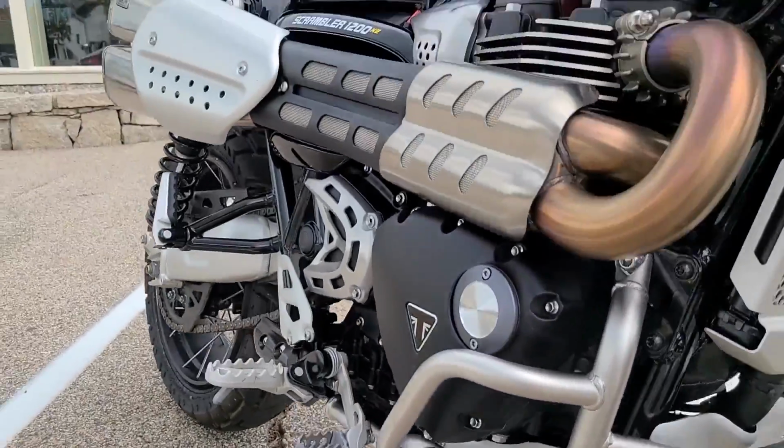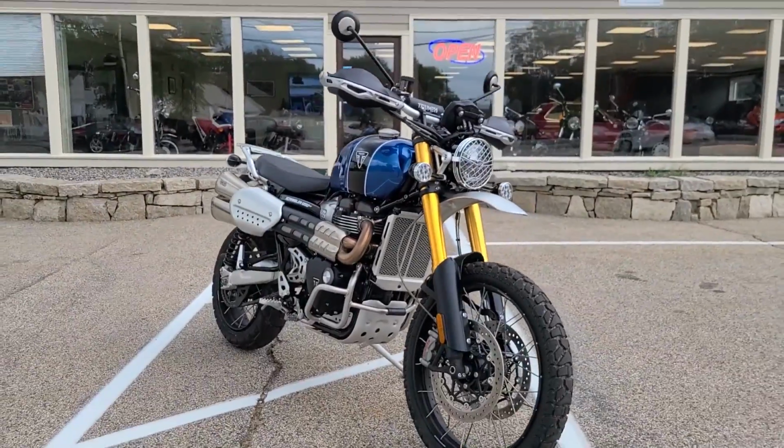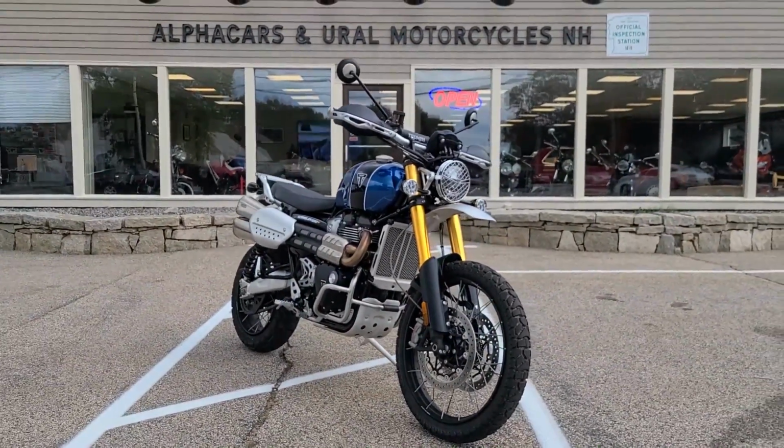So this really is a bike that's ready to go off-road for long trips on the highway. Whatever you like, this bike can do it, and I know it'll make somebody very happy.